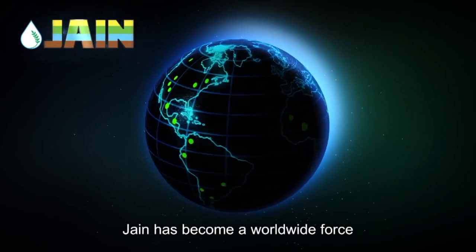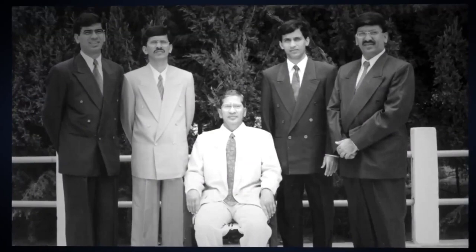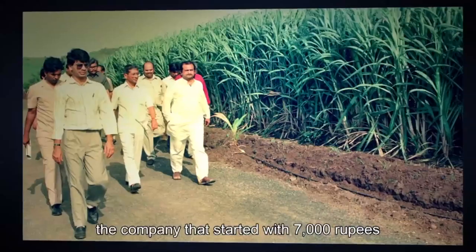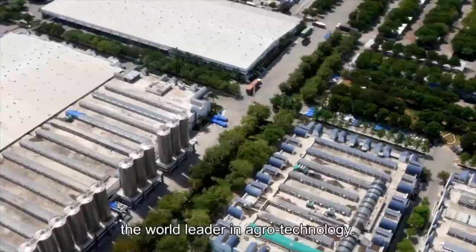Jain has become a worldwide force in irrigation technology, the agri-value chain, and green energy solutions. Headquartered in Jalgaon, India, in just two generations, the company that started with 7,000 rupees has become a billion-dollar organization, the world leader in agro-technology.